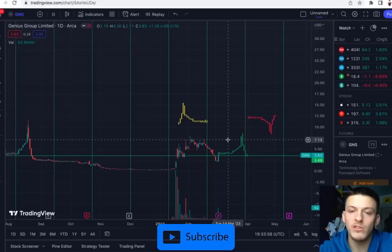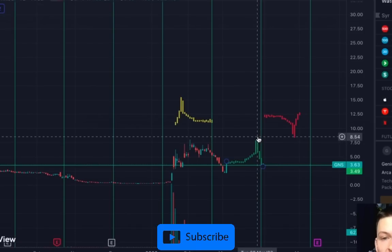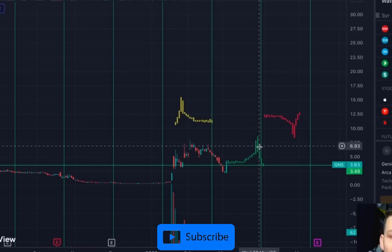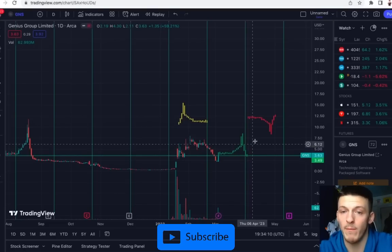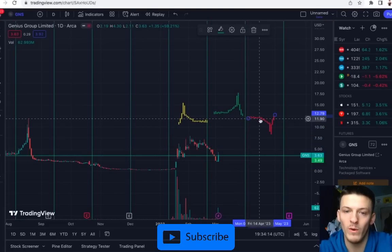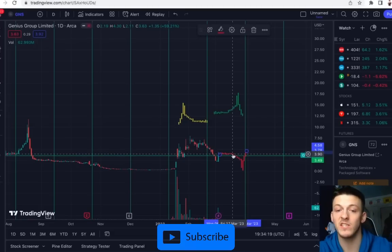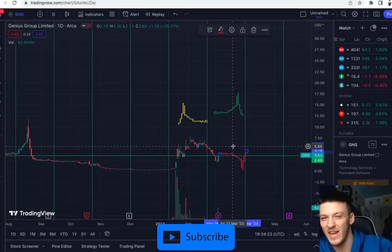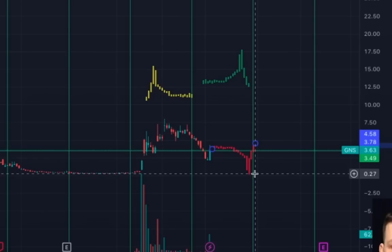Now, scenario 2 would also bring GNS to a high come late March, right around $8.50 to test that level before coming down and crashing hard by March 31st to April. Now, we have scenario 3, which is technically the bear case scenario, and you always want to factor these in. In my opinion, GNS would barcode sideways all the way up to that March 15th, March 16th area, right around $3.80, $3.50, before crashing back down to the relative lows on the stock, right around 27 cents or so.